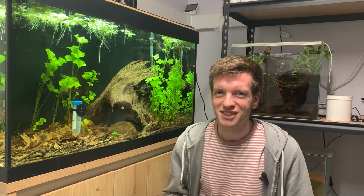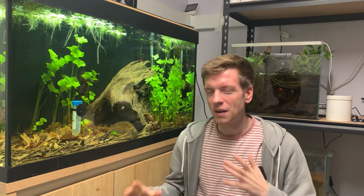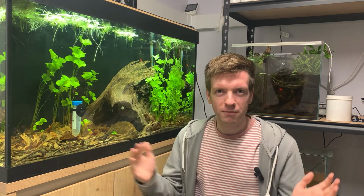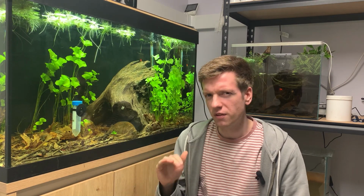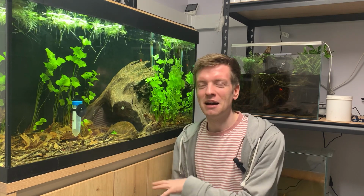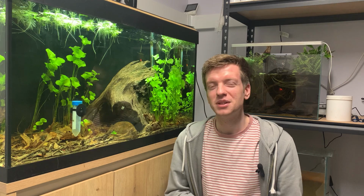I'll put the dimensions on the screen. But I believe it was about 110 centimetres, so I still had 10 centimetres to play with in the length, 50 by 50, something like that, or 55 by 55. Either way, I've measured it and it does just about fit in this space, so that is potentially something I could look to do in the future.